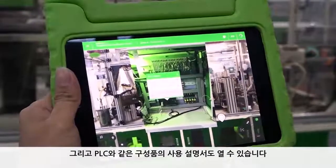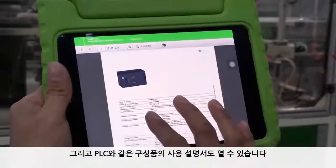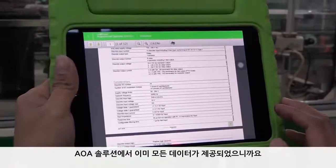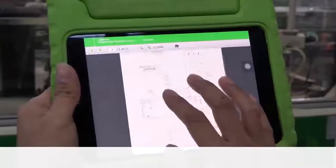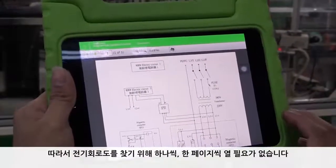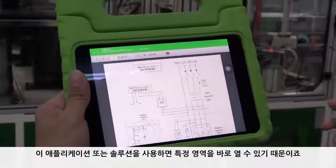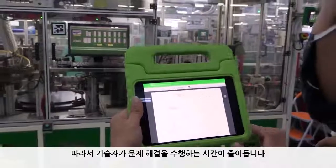And then we're also able to open the user manual of the components. For example, like a PLC, we don't need to go to the workshop and bring out the book, because all the data is already provided by the AOA solution. The next one, we are also able to open the electrical diagram. This electrical diagram belongs to the cabinet itself. So we don't need to open it page by page to find the electrical diagram, because with this application we can directly open the certain area. So we save the technicians' time doing the troubleshooting.